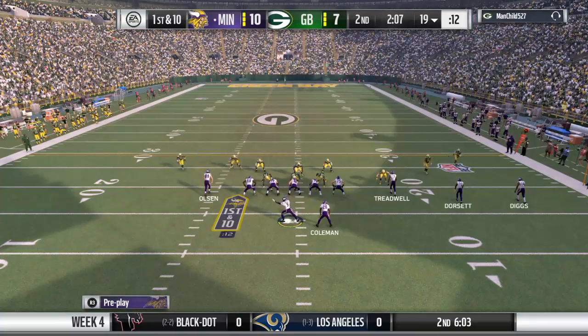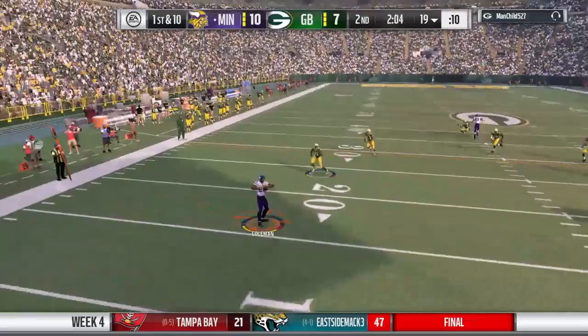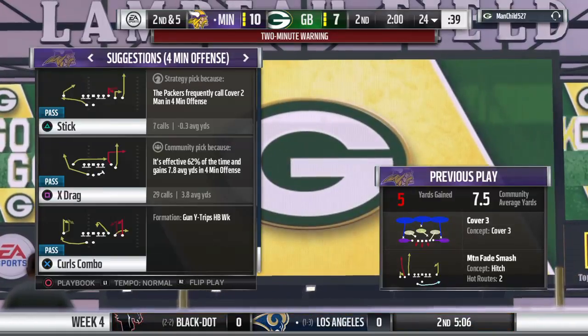Not easily done. Here comes the D swarming to the line. Bridgewater to throw it. He's going to leave this for his running back. It's complete. It's a gain of 5, and that'll bring up second down.